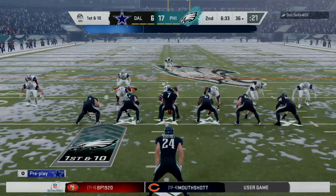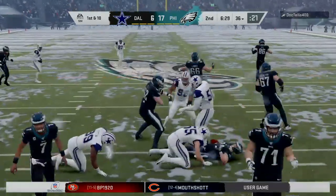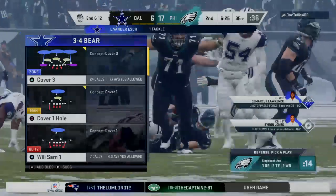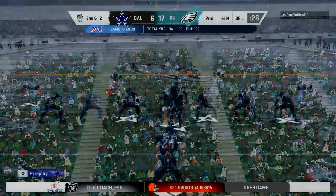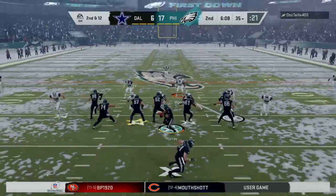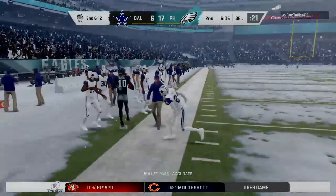So from the 36 now, 1st and 10, McCaffrey. And that play is blown up, losing yardage back at the 35. It's a loss of 2 there, bringing up second down. It's a tough one right there. He ran right into the teeth of the blitz as the linebacker was freed up in order to stuff that one for a loss. I think quarterbacks got to see that. Got to find a way to audible into something a little more advantageous.